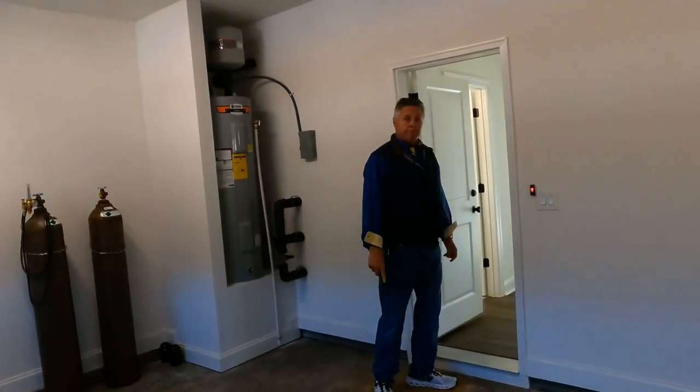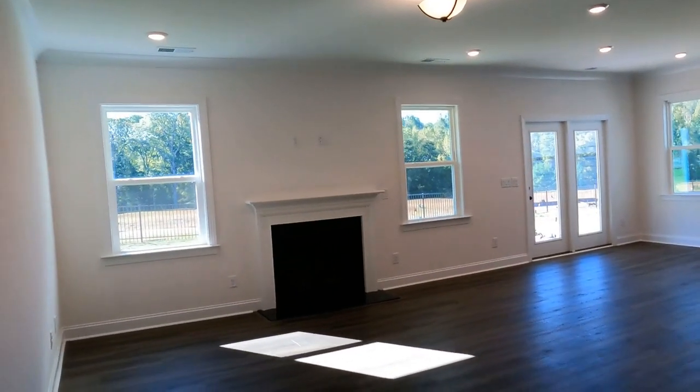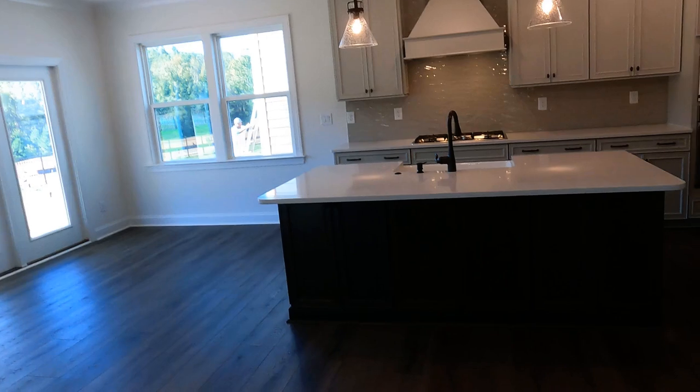Well, it's a world of difference. I mean, it just feels smart and savvy. And so I could just see so many family memories being made in this great room. Maybe some kiddos or grandkids sitting up here.